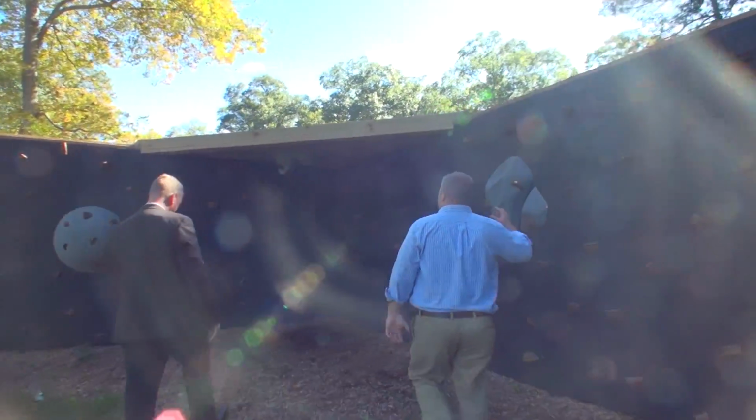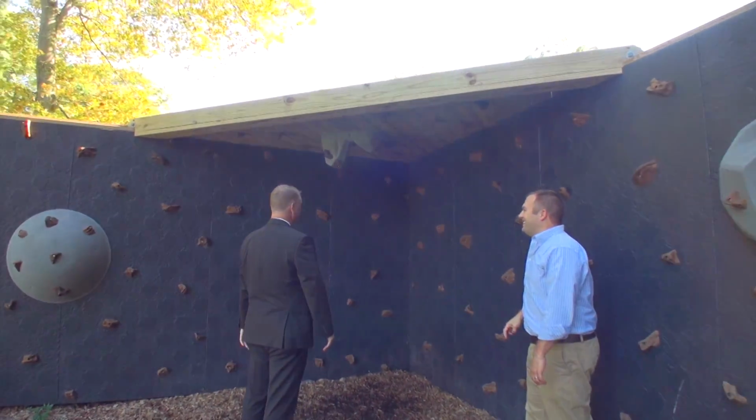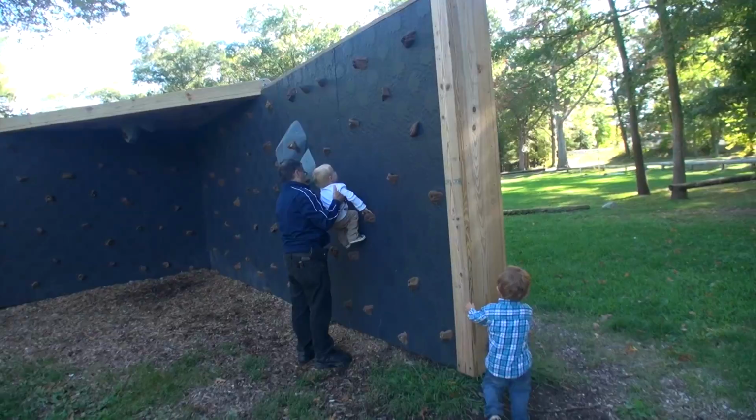When you get to the top, you can actually, again, upper body strength, go underneath and go around. You almost do some bouldering then, right? That's what they call it? Yeah. And we have some parts of the group who are actually climbing over the wall and climbing down the other side too. Wow.